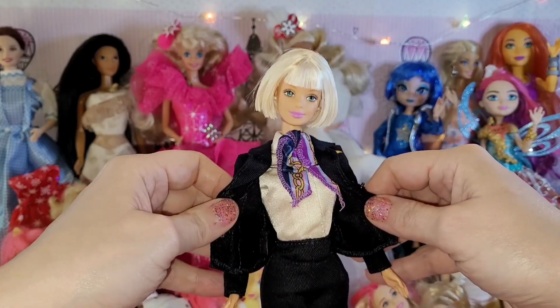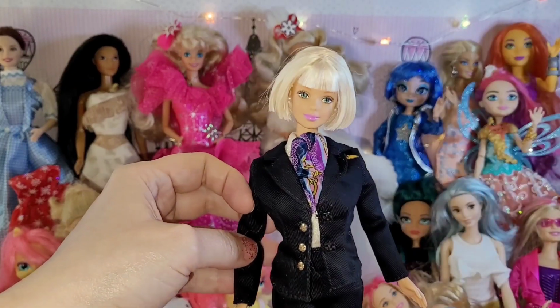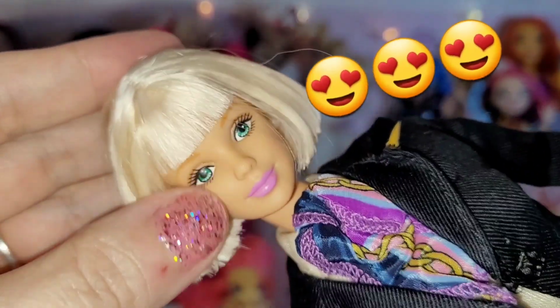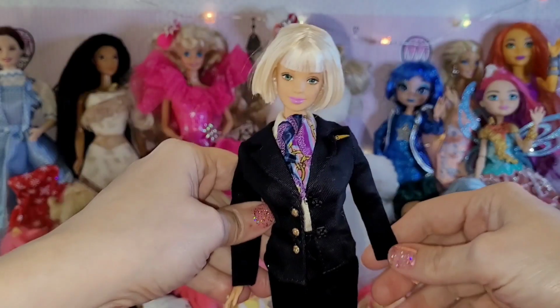And like all these pieces are separate, and the snaps. And then the faux buttons for the snaps, love it. Look at this face though. Love that berry, like purpley kind of lip with those tealy green eyes and the cute little hairdo. Love it, love it, love it.